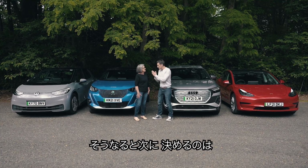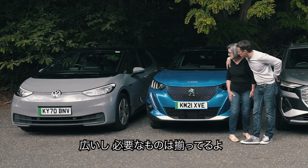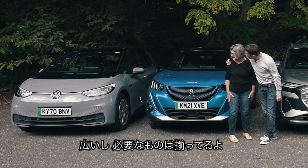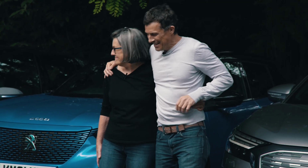Okay, so this is how this is going to play out. Would you rather have the Tesla than the ID.3? I'd rather you have the ID.3. You should just have the ID.3. It's good enough. It's big enough inside. That's what you need, isn't it, Mum? Yes, but you're a generous son. I'm not that generous. So this is what we're going to do.